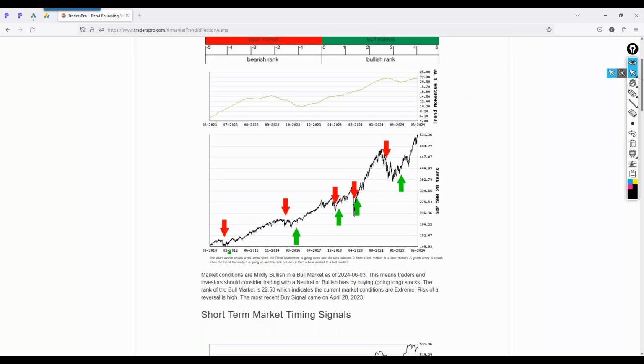We are at the upper end of this range, sitting right at this bull market rank of 22.50 and really matching the most recent high here as well. So, we are definitely into that extreme range. That being said, that extreme range is a slower process. We've kind of felt that really since this range, and it can turn.